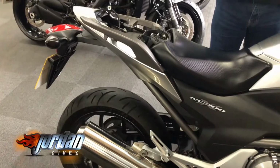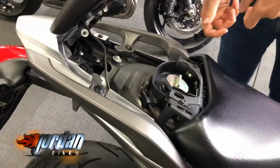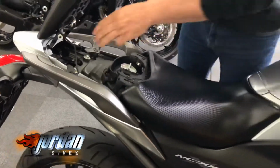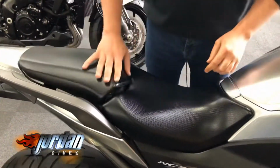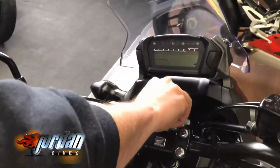Look at that. Fuel. It's also got your little thing there to keep it up out of the way. Glug, glug, glug. Right, let's pop that down again. Click that down. And then we can turn her on.